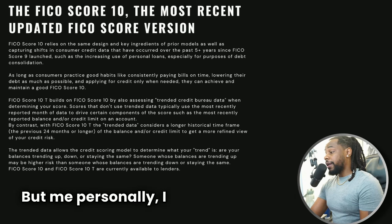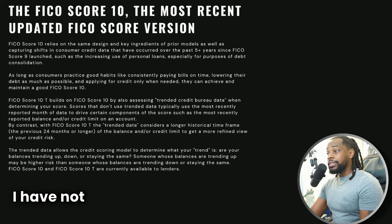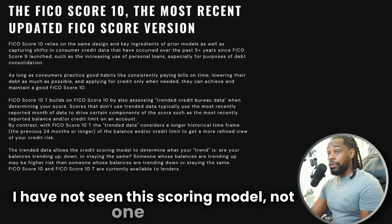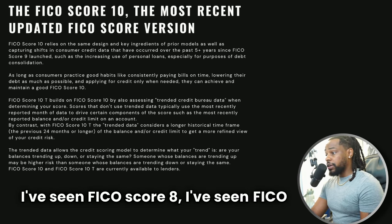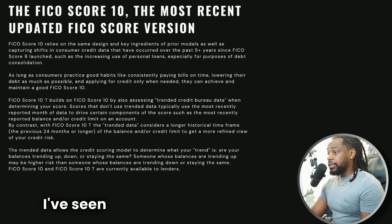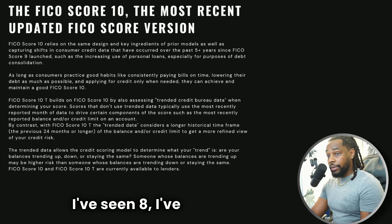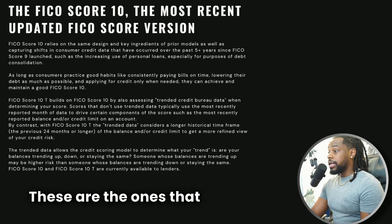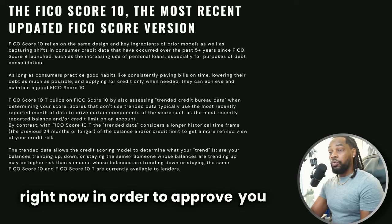But me personally, I think I probably apply for more stuff than the average person. I have not seen this scoring model one time. I've seen FICO score 8. I've seen FICO score 9. I've seen FICO score auto 2. I've seen 8. I've seen 9. These are the ones that I'm seeing primarily being used right now in order to approve you for anything.